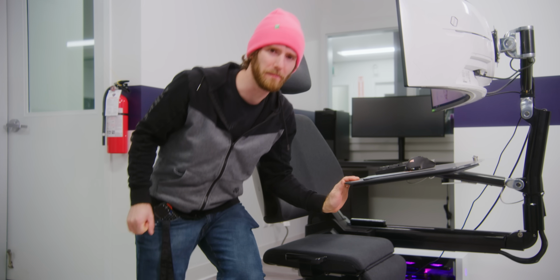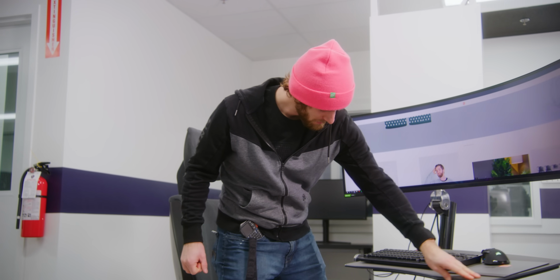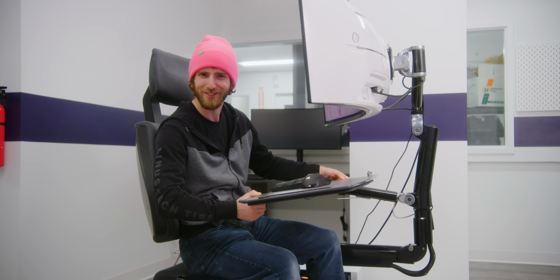Well, maybe. But then again, Altwork was confident enough to send the signature station to me and run the risk of me tearing it apart in my review and saying that it's a colossal waste of money. So why don't we find out if they should have taken the safe route here, shall we?